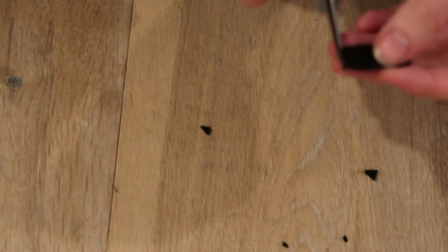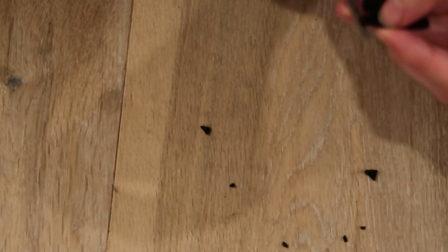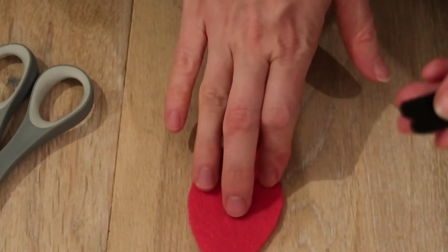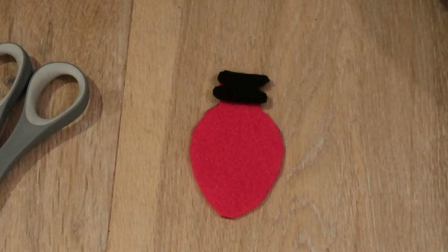Oops. Too much. You kind of just shape it up. Okay. Doesn't need to be perfect. Just the general idea. And there you have it. And I think it's really cute. It's kind of a cartoony take on a Christmas bulb. And I think it's fun. It kind of reminds me of How the Grinch Stole Christmas. So I think it's really fun. And I have a whole bunch of those that she can put on her tree.